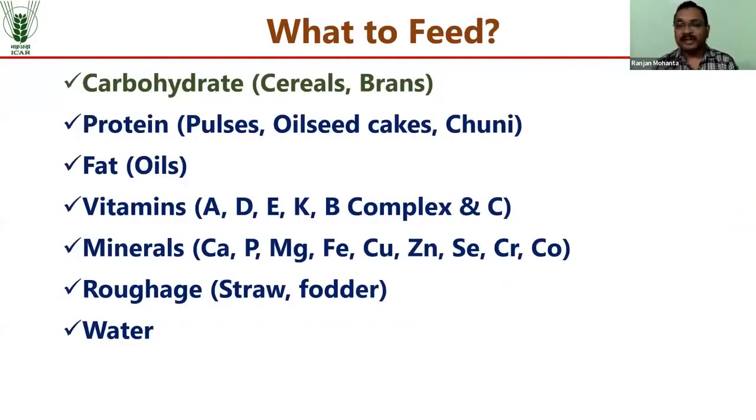So we are feeding carbohydrates mostly from cereals and bran, but for protein sources, their microbes play a major role along with our supply from pulses, oilseed cakes and tuna. Then some fat also has to be given, but nowadays most of the oilseed cakes do not have oils, whereas previously the expeller protein sources had these oils.